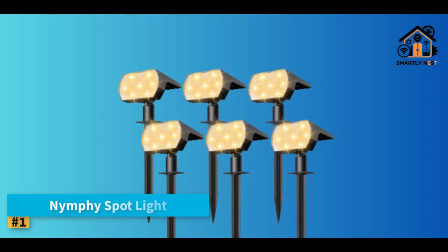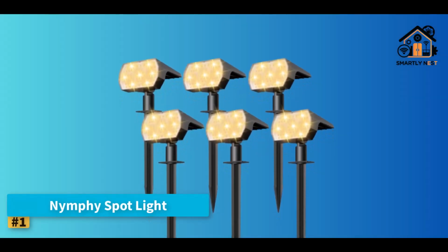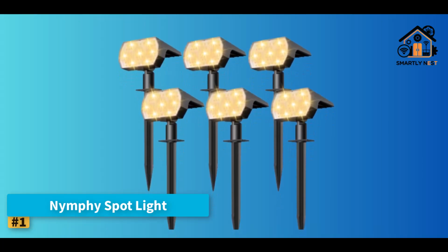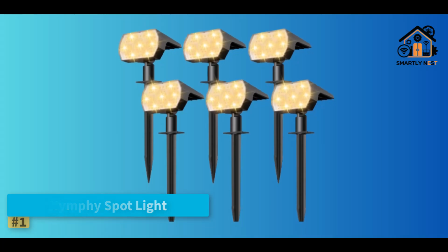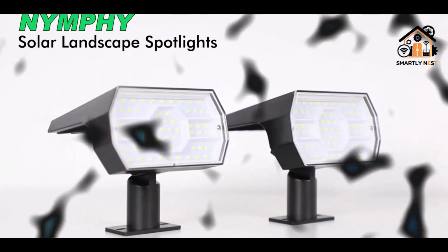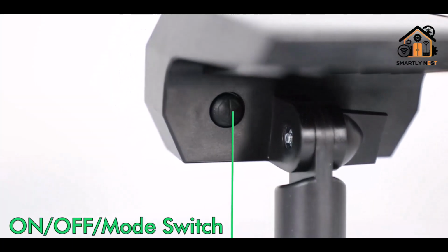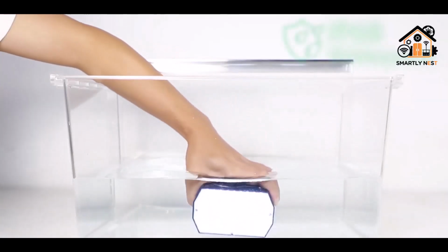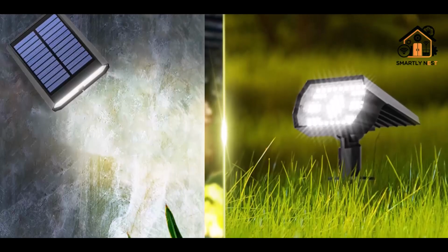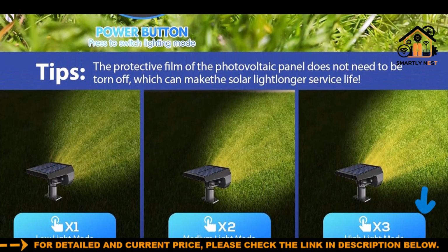Number 1. Nymphy Spotlight. The Nymphy Solar Light 6-pack is an impressive choice for homeowners seeking reliable and bright outdoor illumination. Equipped with 56 market-leading LEDs, these solar spotlights deliver excellent brightness and create a striking lighting accent wherever installed. What makes them stand out is their ability to run for 6 to 20 hours depending on the sunlight absorbed during the day, providing flexibility for various lighting needs.